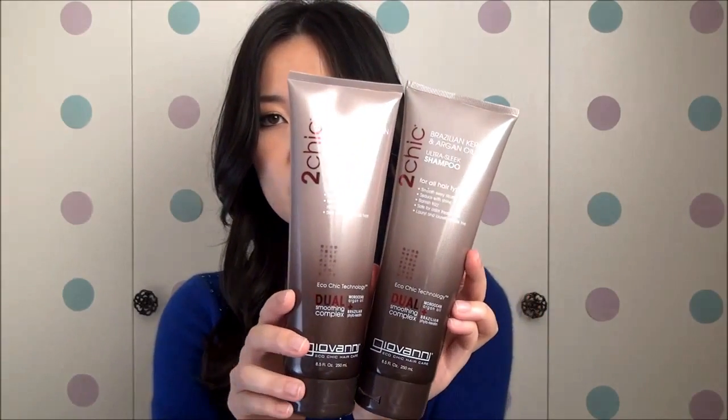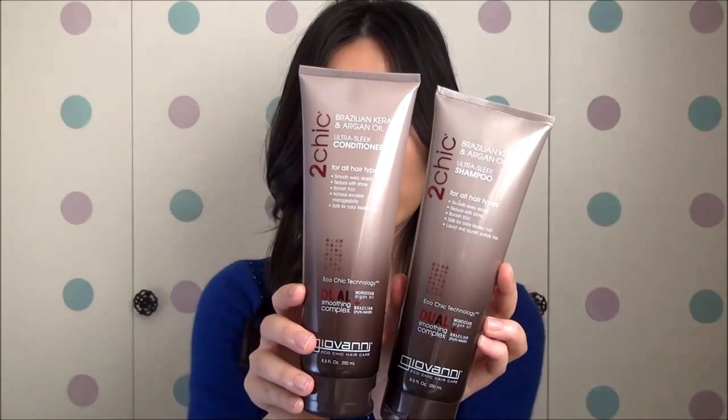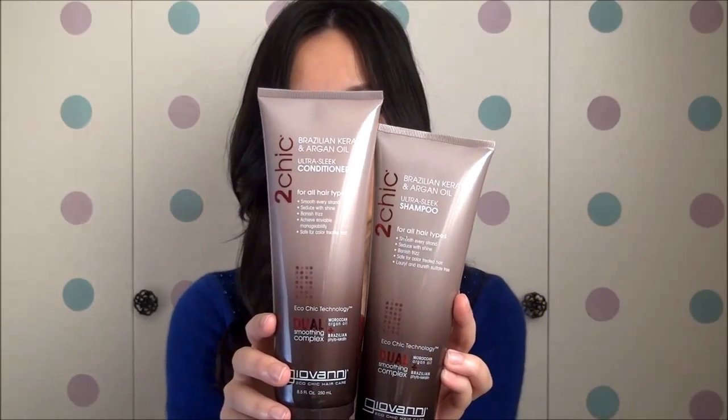So that's something I've been using, but I've also started using this set, which is from Giovani, called the Brazilian Keratin and Argan Oil Ultra Sleek Set. Sounds intensive. I did get this before I got my ends cut off, so I was thinking, well, my ends could use some sleeking and Brazilian keratin and all that stuff, but this is a SLS free shampoo and conditioning line, which is what drew my attention in the first place.